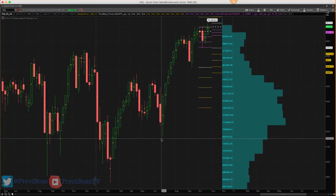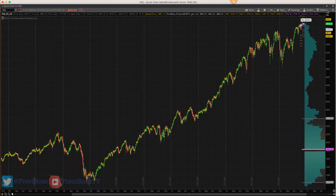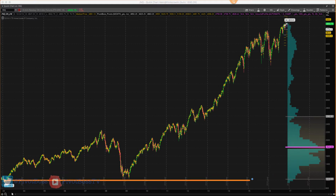Okay, so here's the NQ on the weekly time frame. And you can see here, very bullish so far. Very nice structure. Here's some recent lows around 1,000. They held it down there. They gassed up the tank and boom. Big squeeze. Gassed up the tank, boom, boom. And it just kept on going.